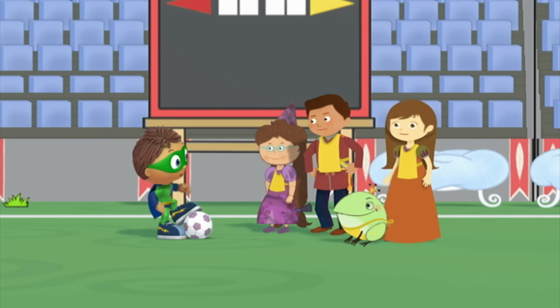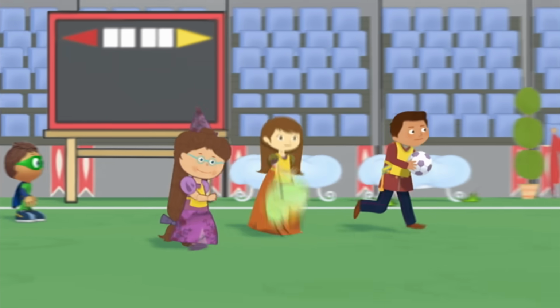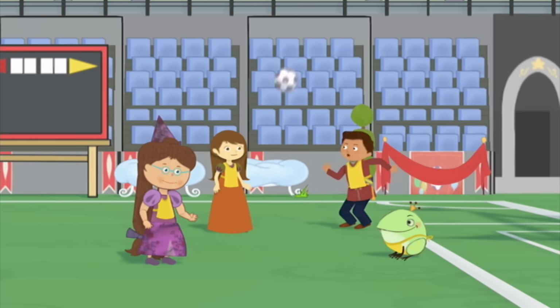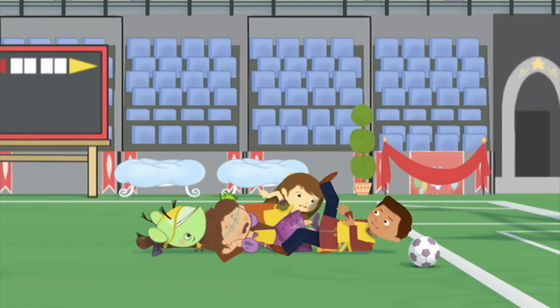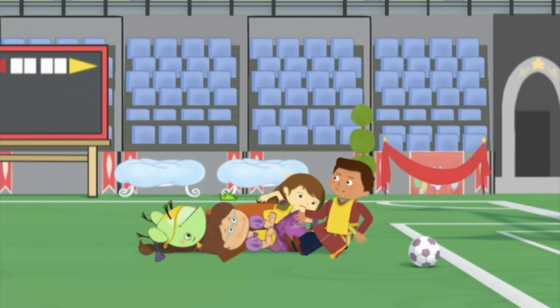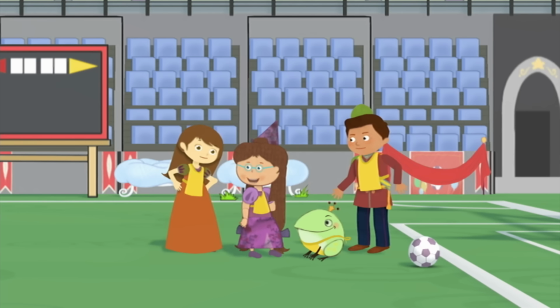Okay, heroes, it's your turn to pass the ball. Alrighty! Here we go! Whoa! Hey! You're on my hair! You're smushing me. Clearly, we don't know how to pass. Clearly. And we need to learn to pass so we can play better. But how?